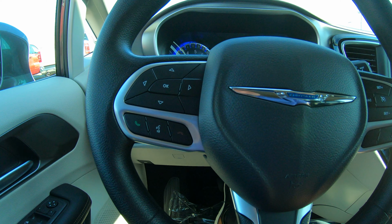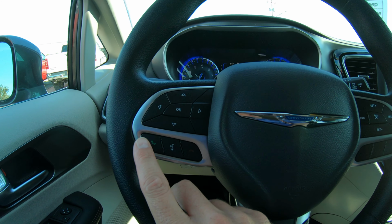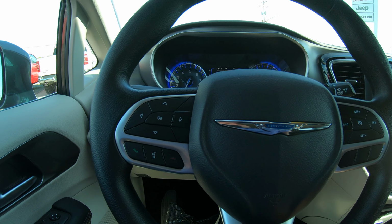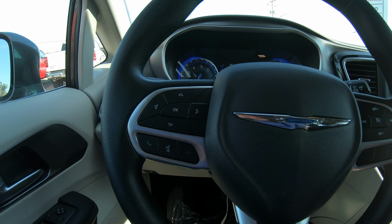Stepping into the driver's seat of this particular Chrysler Pacifica Touring, on the right hand side you'll notice you do have 2 phones. One's green, one is red. You can pair your phone with this particular vehicle through your radio system, and you can leave your phone in your purse, or maybe in your pocket, or maybe just in the cup holder beside you, and you can answer your phone from your steering wheel, and the phone call will be distributed through the radio system, and you can speak without holding your phone, which is a really good feature.